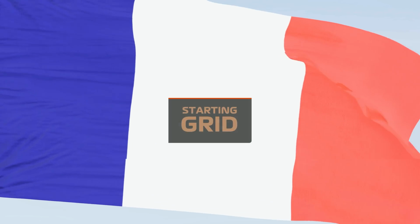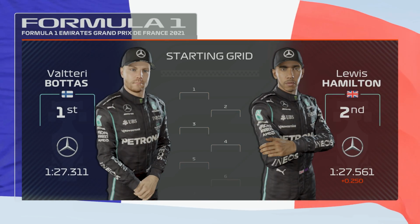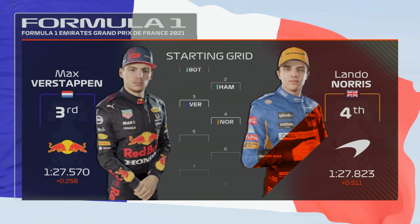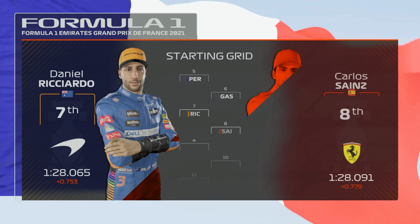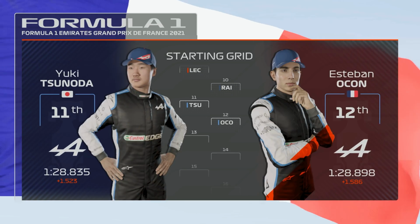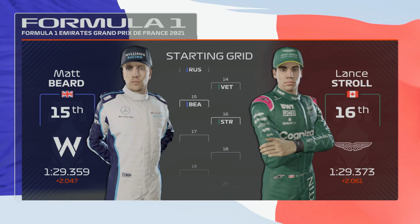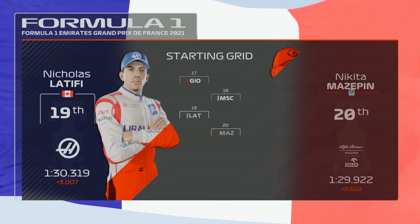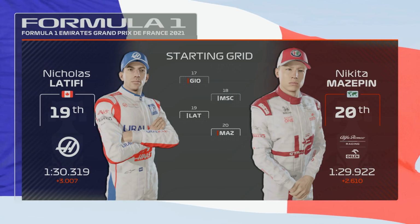Let's run you through the driver grid order for today's exciting race. Valtteri Bottas lines up on pole position, and it's Lewis Hamilton alongside. Considering the rest of the grid, we have Verstappen, Norris, Sergio Perez, and Gasly, Ricciardo, Sainz, Leclerc, and Kimi Raikkonen, Tsunoda, Ocon, George Russell, and Vettel, Mr. Monaco, Stroll, Antonio Giovinazzi, and Mick Schumacher, Latifi, and Nikita Mazepin. And with lights out just moments away, it's time to go down to the track.